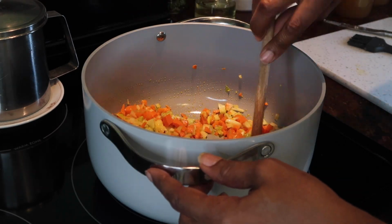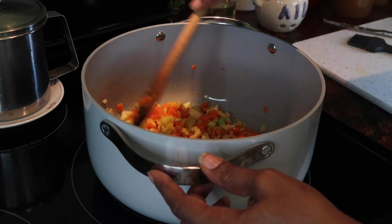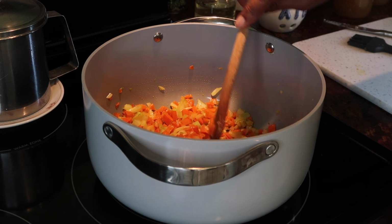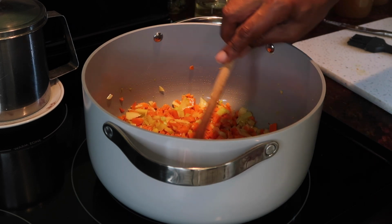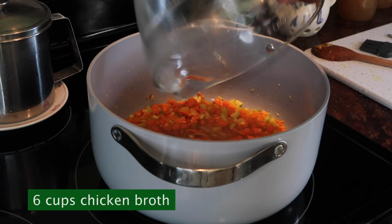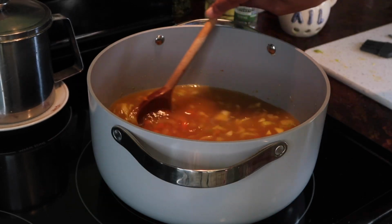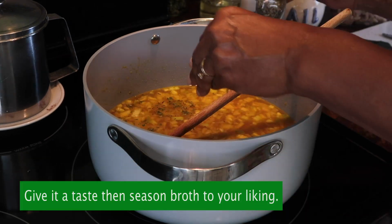I'll give this all a good stir so that it can saute nicely, and then I'll be ready to add my homemade chicken broth. And if it looks like there's quite a bit of carrots, I probably added a few more carrots than I normally do because I wanted to make sure this dish was nice and hearty. Now I've added 6 cups of homemade chicken broth, and I'm going to just let this simmer.